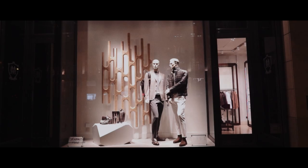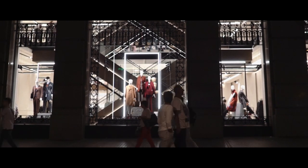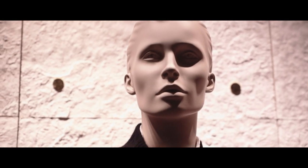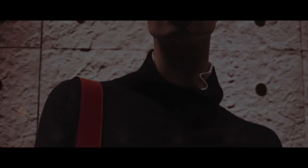The most important thing in a retail store is the window lighting and setup. You have about 3 seconds while someone walks past a store to capture their attention. Retail designers put a great deal of effort into the design to make this happen.